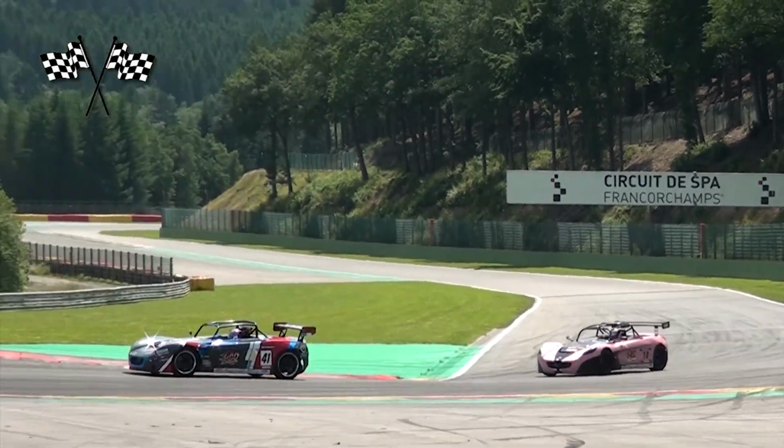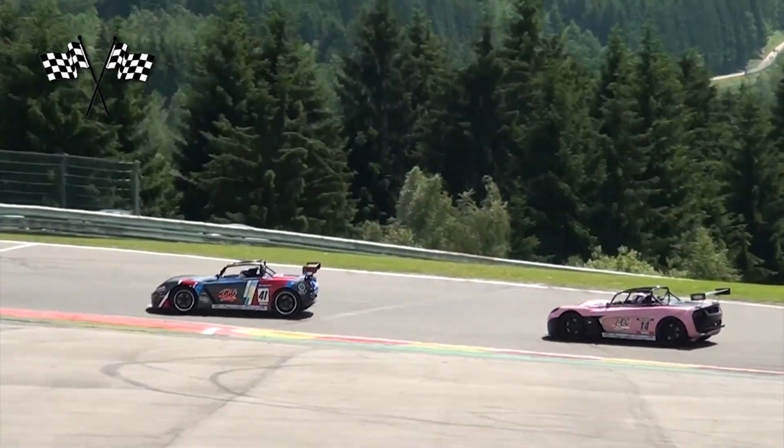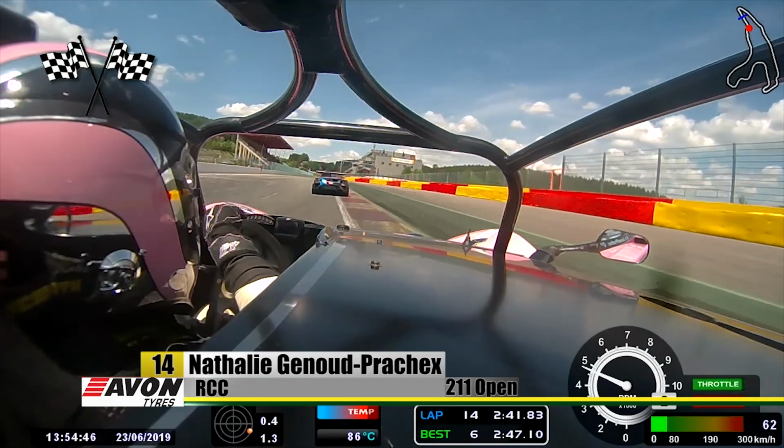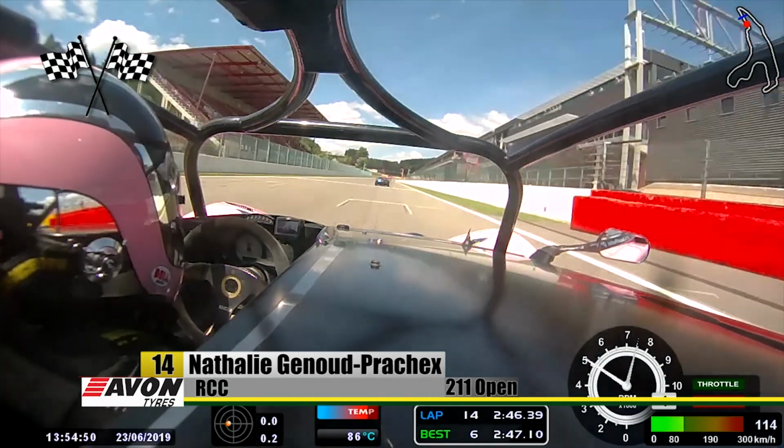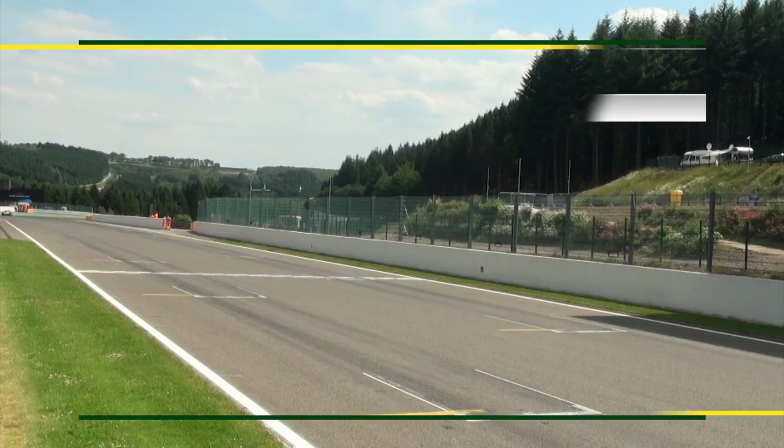Drama across both races. Anthony Fournier still holding 3rd position in class, ahead of Natalie Genoux-Prachet. A fine race those two have had. They're going to be very deserved of the applause around the circuit as they take the checkered flag.